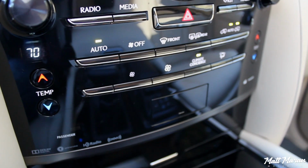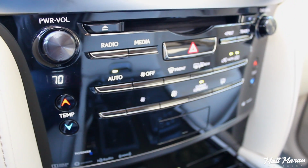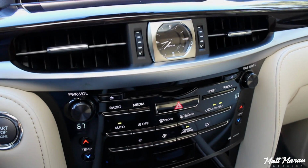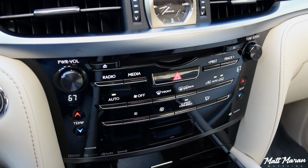And I really like the way that it's set up here. It's almost like a fancy set of drawers or something, some furniture that you have right here in the middle, almost the way that it looks. And I really like the way that's all set up. And so, it's all within easy reach too, which is great.